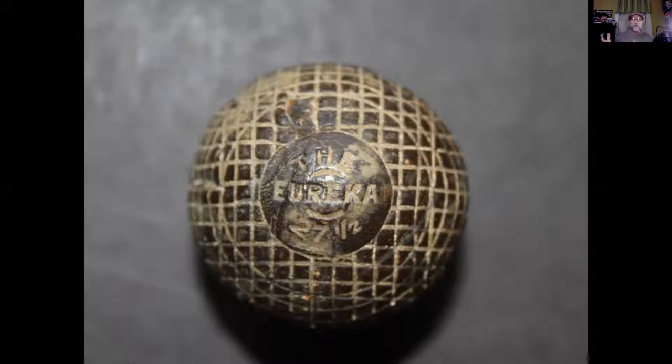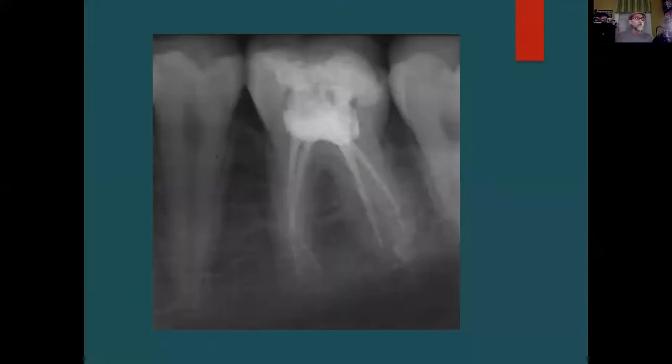Over the years, whenever I've talked about gutta-percha, sometimes in my US2 class, I'll ask, "Have you ever heard of this?" And one or two raise their hand, and I ask, "Why do you know that?" "Golf. I know it from golf." So early golf balls were made of, not the earliest golf balls, because that goes back to Scotland, but the earliest professional golf balls in the 19th century were made of gutta-percha.